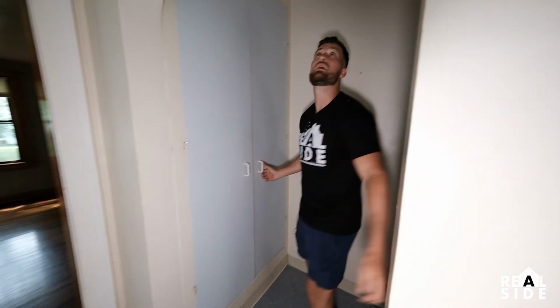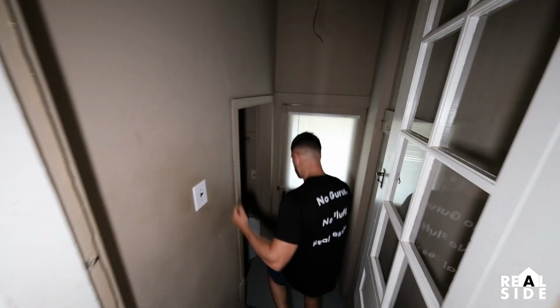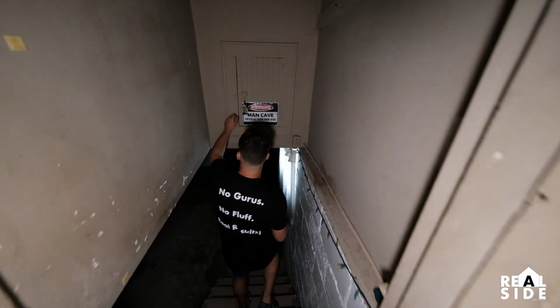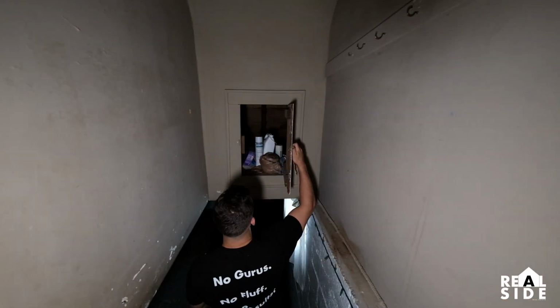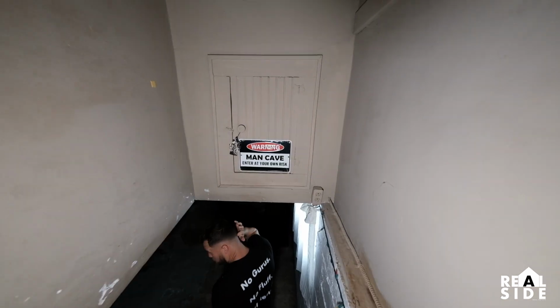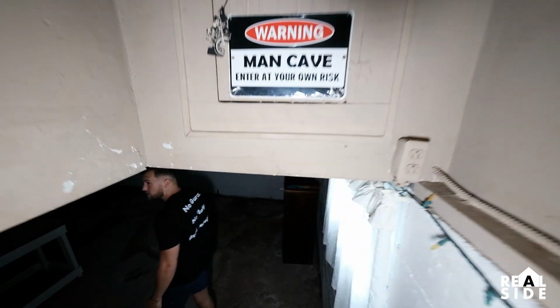Built-in. All right. We should have called the power in already, but we haven't. Plumbing, not just storage. Just some stuff. All right.